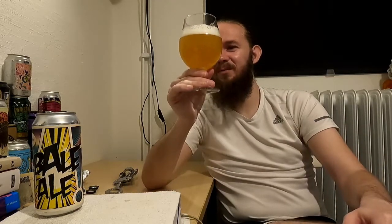That head has gotten really bumpy there, so we'll put some more in the glass after we do the aroma. But certainly looks the part. Let's take a closer look at the aroma and just see how we get on with this beer then.